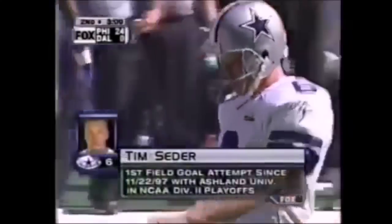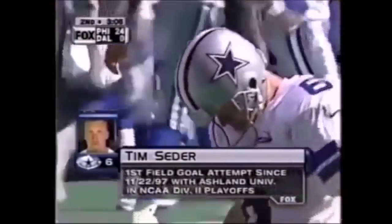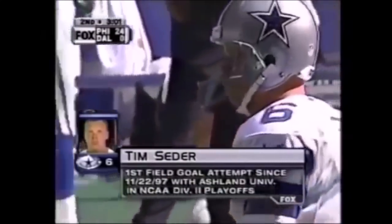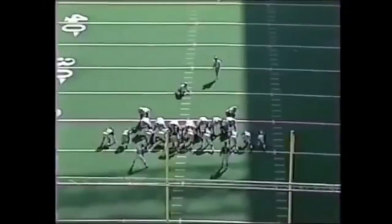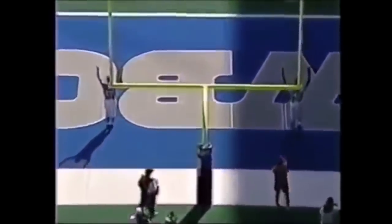A new kicker for the Cowboys. That seems to be a yearly occurrence. Look at this. It's his first field goal attempt since 1997 with Ashland University. Yep. He sent a tape to Steve Hoffman, the kicking coach, and he brought it out a couple years later and brought him in and gave him a try. And he puts the Cowboys on the scoreboard. Campo gets his first score as a head coach.